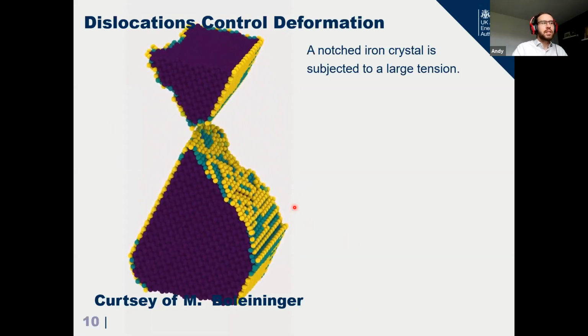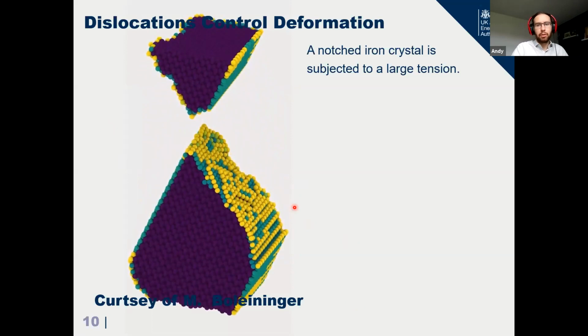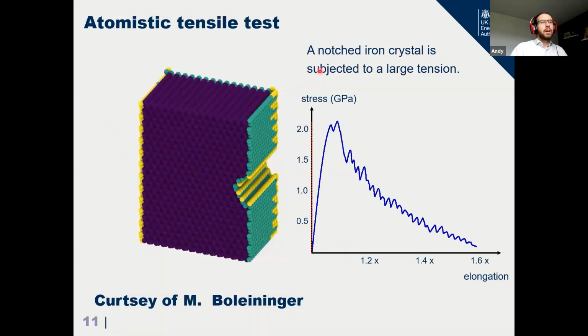But you can actually take a very thin piece of wire and deform it like this in an electron microscope, where we can't quite see the atoms, but we can see what's going on at the very small scale. And this is almost exactly what it looks like. Here we have the stress, so this is the force divided by the area on the top and the bottom, and how much the sample is deformed, so how many times longer it's got.